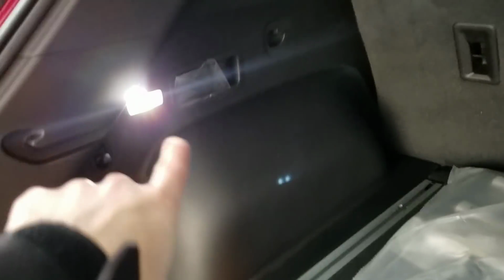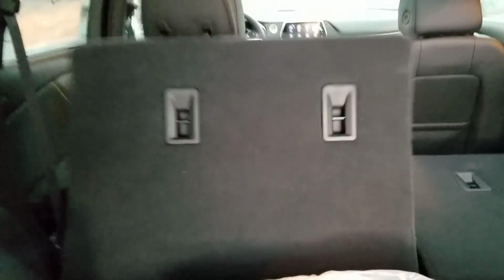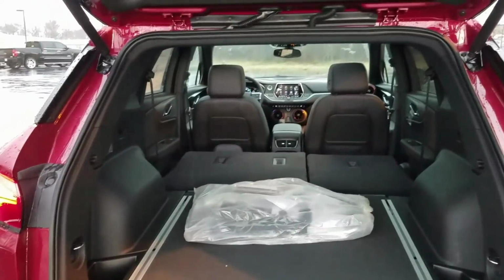Remote start is standard on the RS, and it does have these nice LEDs in the back to help keep your cargo area lit at night so you can see what you're doing. And then it does have release levers on both sides, 60-40 split for cargo space. And backup camera is standard.